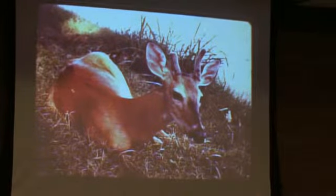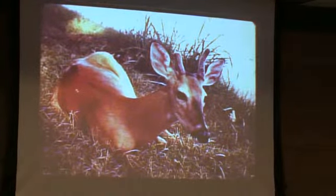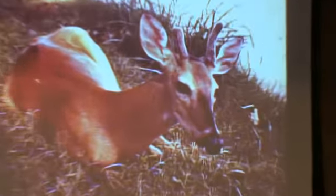And of course, the deer there, this is a little young buck. And again, I took that picture with a normal lens. I just walked up to him and took his picture.